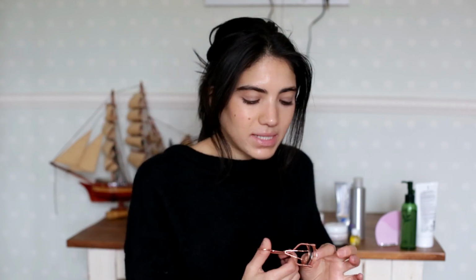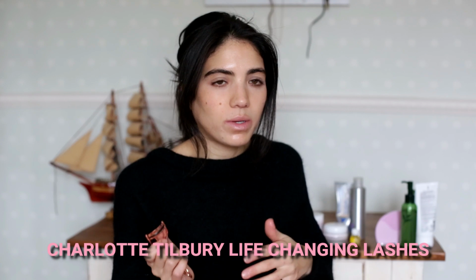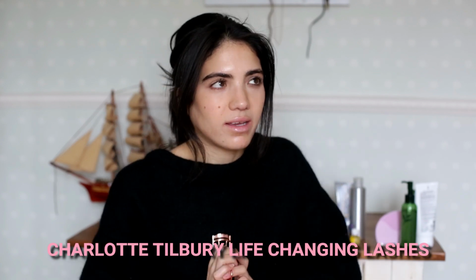Next one is a tool from Charlotte Tilbury. Basically, this is just to curl your lashes. I don't use mascara, I don't really like it, and the reason why is because I'm always touching my face, so I feel like if I put mascara on, I'm just going to make a complete mess on my face. So curling your lashes does the job, because it opens up your eyes. You really see a difference when you use this.